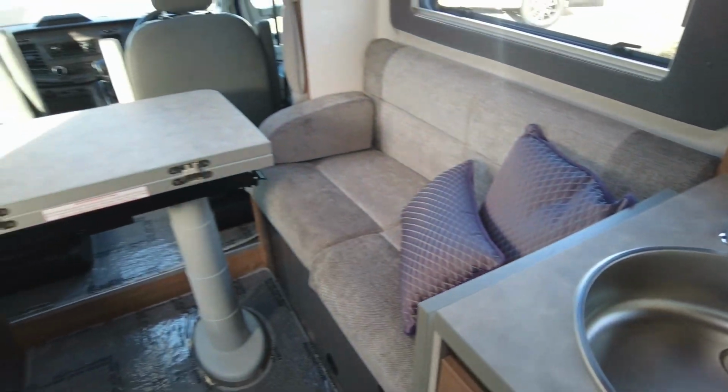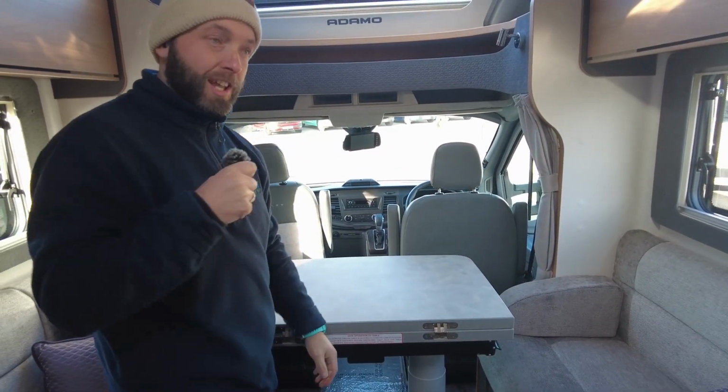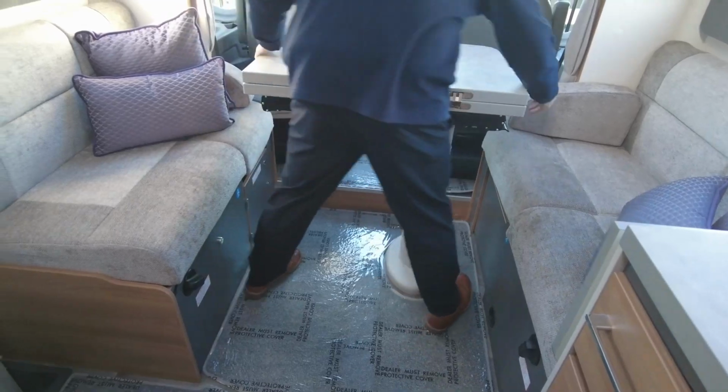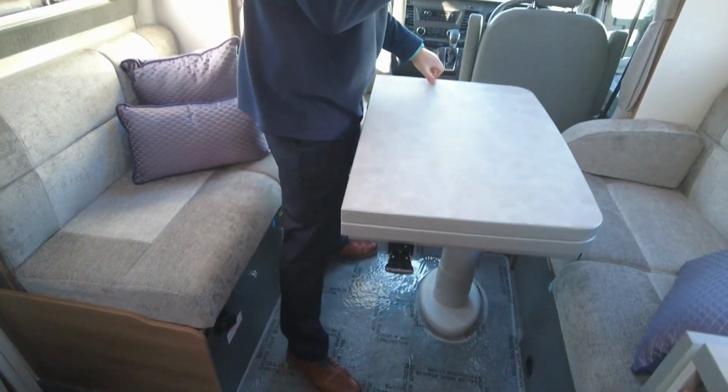Oh, that's nice and warm. All right. Well, it proves how quiet these vans are if it's not noisy on a day like today. So this is your really large lounge that I was on about. We'll come back to that in a minute. So let's just move this table round so I can get past. So let's just spin that. Look how easy that was.